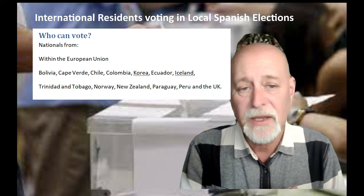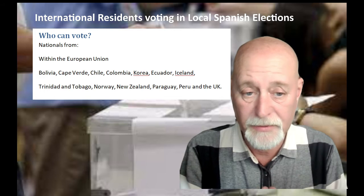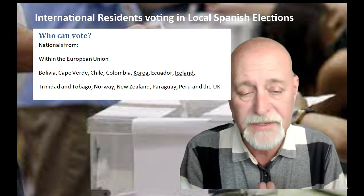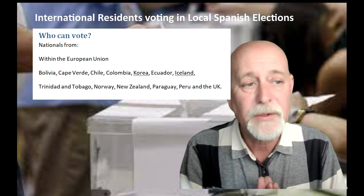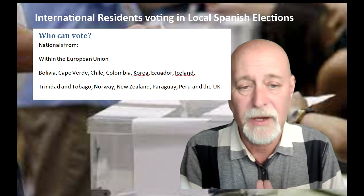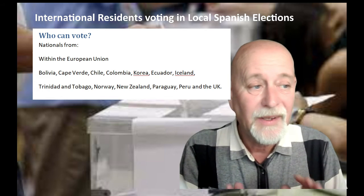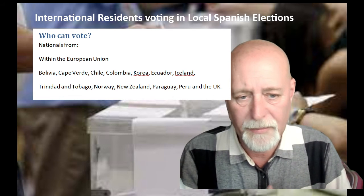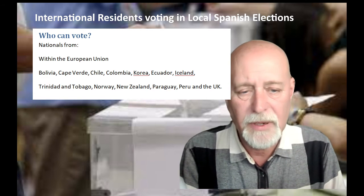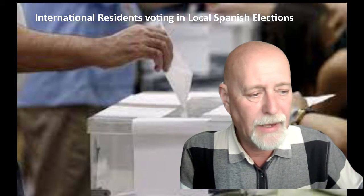Let's just take a quick look at who can vote in Spanish local elections. Well, it really comes down to the countries where there is either an agreement or people who are citizens of a country as part of the European Union. You can see the countries where there is an agreement: Bolivia, Cape Verde, Chile, Colombia, Korea, Iceland, and the UK will come under this umbrella, allowing us to vote in local elections.